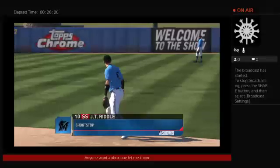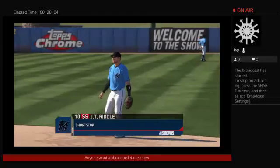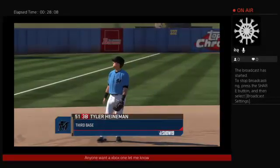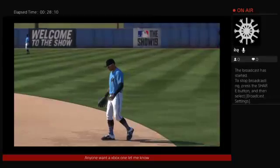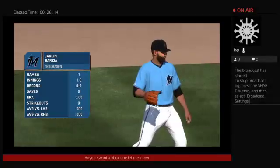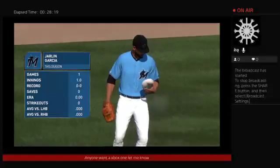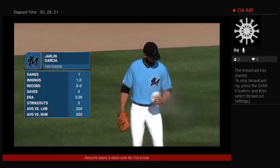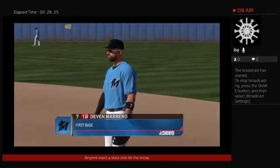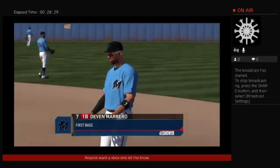JT Riddle will stay in the ball game as a new shortstop. Now playing shortstop, number 10. Number 51 is going to go ahead and stay in the ball game and play third now. Magneuris Sierra will stay in the ball game now as he comes on to play second here. Arlene Garcia enters from the pen to start the 9th inning as he'll try to keep the score right where it is heading to the bottom of the 9th. Devin Marrero is into the game as well as he's the new first baseman. Marrero.